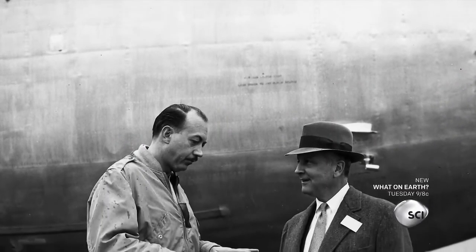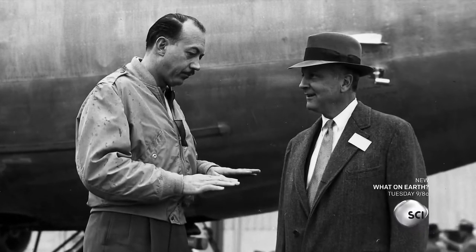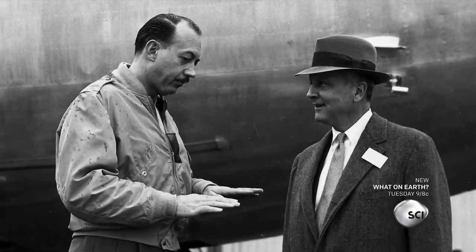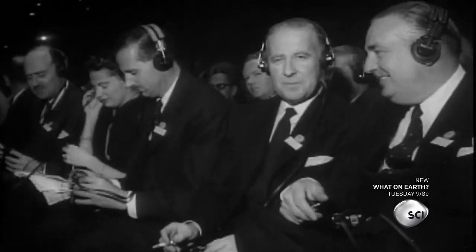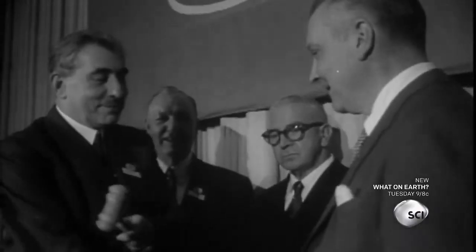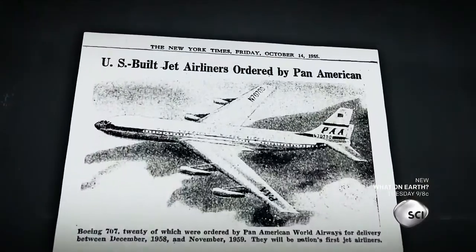Trippe placed an order for 20 707s, but he insisted that nobody know about it. In true Trippe fashion, he wanted to enter the jet age with the greatest possible fanfare. In October 1955, there was an international aviation conference in New York. All the major airline leaders were in attendance. And afterwards, they all came to Trippe's house. And he lets it slip that tomorrow in the paper you'll read that I've entered the jet age.